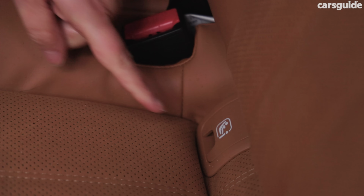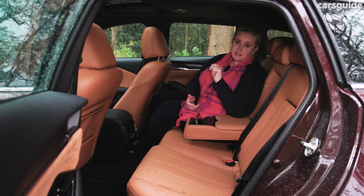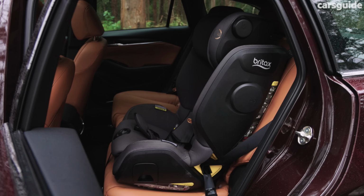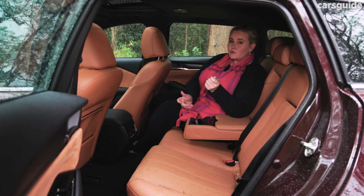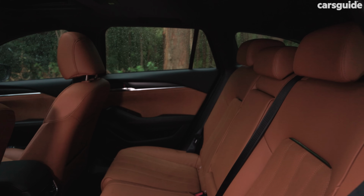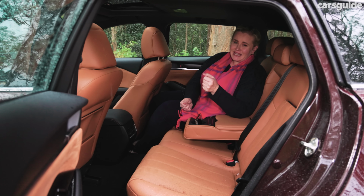For families, you have ISOFIX child seat mounts on the outboard seats and 3 top tethers. But honestly, 2 seats are going to fit best. You can fit a 0 to 4 rearward facing child seat too, but it is going to encroach on front passenger comfort, especially if you're tall. Having said that, with the roofline being so low, I'm not sure if I would want to be bending in to buckle in a kid all the time anyway.